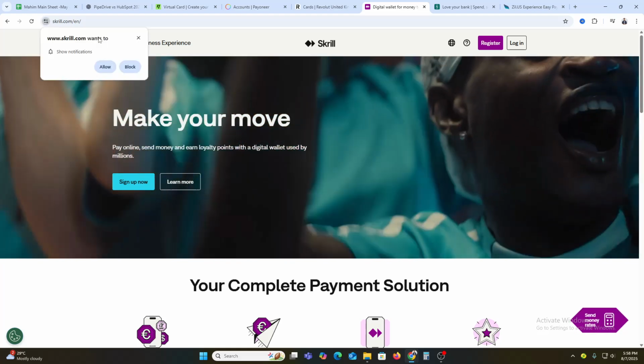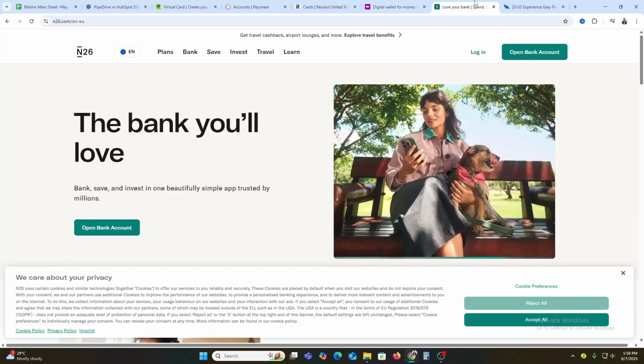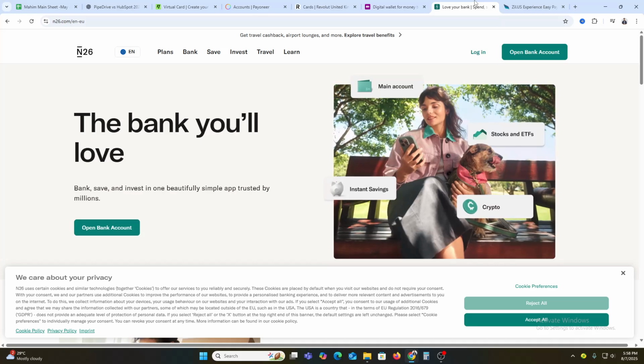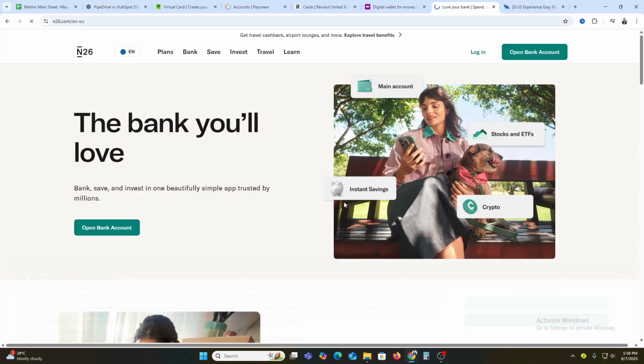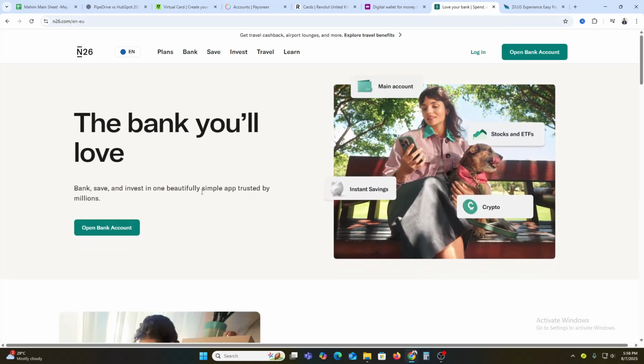So now let's talk about the next one called N26. But the drawback we have is that it is only available in Europe. So if you're from Europe, then this part is for you. Basically, N26 is a fully digital European bank with built-in virtual cards. The key features you will get here are a free virtual Mastercard with every account, instant freeze and unfreeze options, and no hidden fees, ideal for online subscriptions.